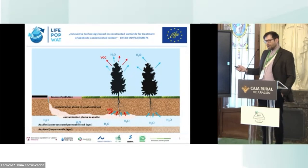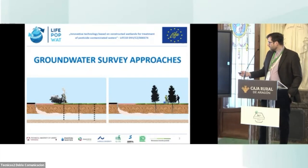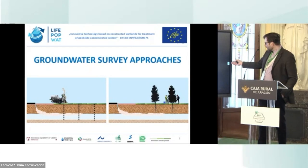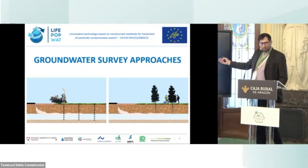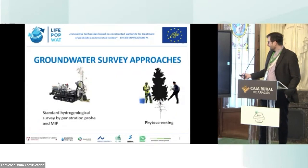So what is the main difference? There are two approaches for how to survey groundwater contamination. You can either use heavy machinery and drill some probes, or you can use trees, which can reach and do the same job as the heavy machinery for you. But the condition is that the vegetation has to be present, actually tree vegetation. So if there is no vegetation, then there is no phytoscreening, of course.